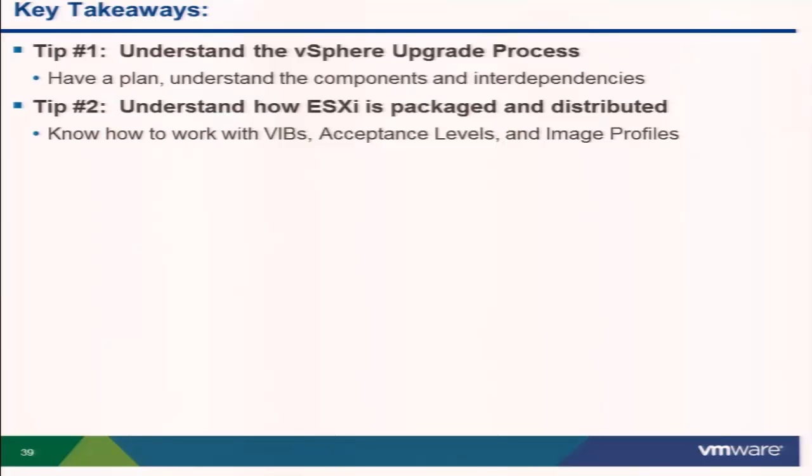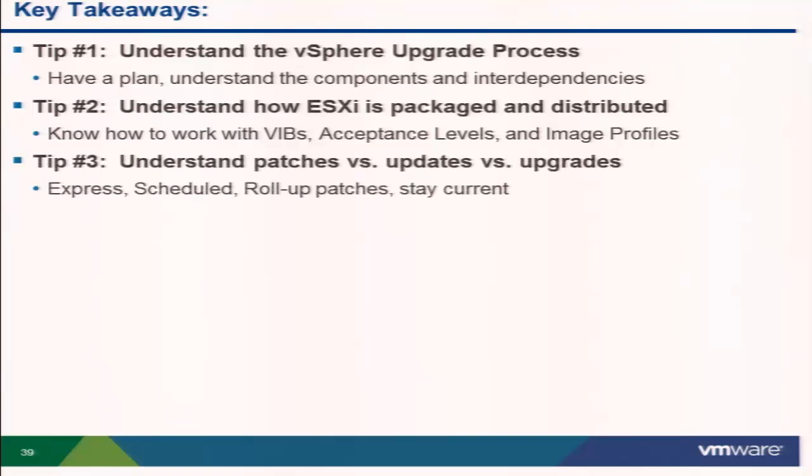Understand how the software is packaged and distributed. Understand what we're talking about when we say we're overlaying the host with VIBs. What does it mean if I get a pop-up that says, third-party software warning, some VIBs will be removed when you do this upgrade? How do I get those VIBs back on the host? Should I use the image from my vendor or the image from VMware? Have those answers. We've covered all that here.